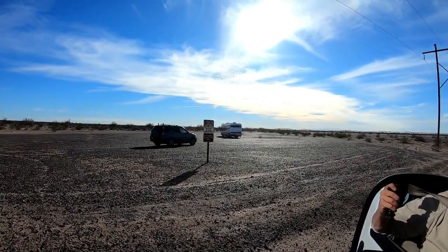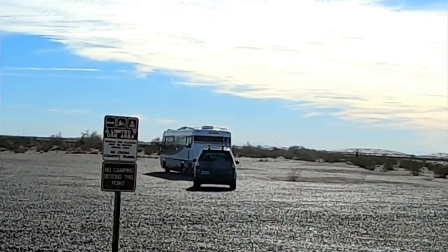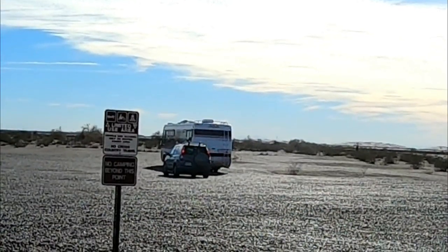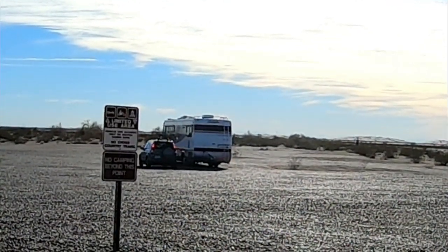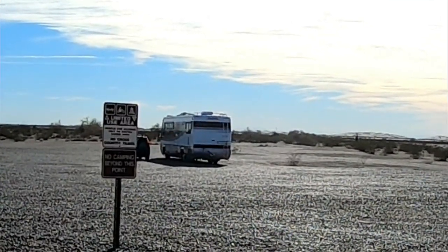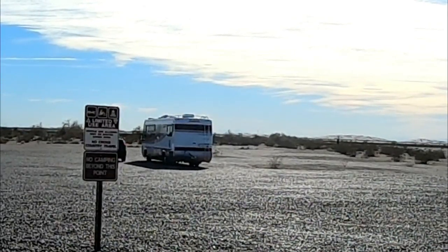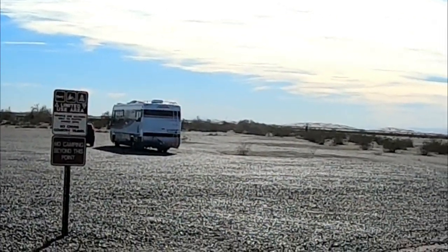All right, look at the sun. No camping beyond this point. Look at that RV. Oh, and the guy just drove up. I should tell him. Did you read the sign? It says no camping. Let's don't get shot. No camping beyond this point. Read the signs, people.